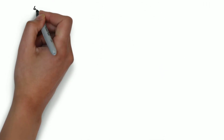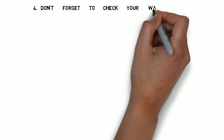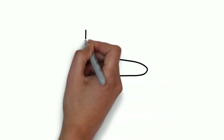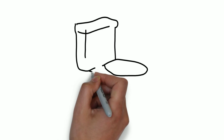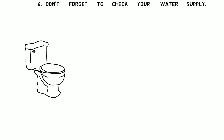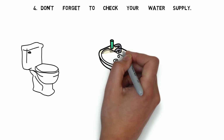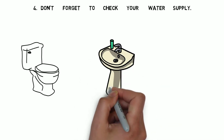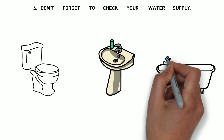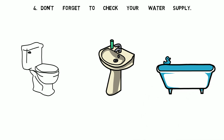4. Don't forget to check the water supply. Water is a very critical need in your home. When you first inspect a property, run the taps and the shower. If there's a problem with the water pressure, you can negotiate with the landlord before signing the agreement. If you do not comprehensively inspect the property before entering into the agreement, you may not be able to resolve these problems later. Although in some cases, inadequate water pressure may fall within the landlord's legal obligations.